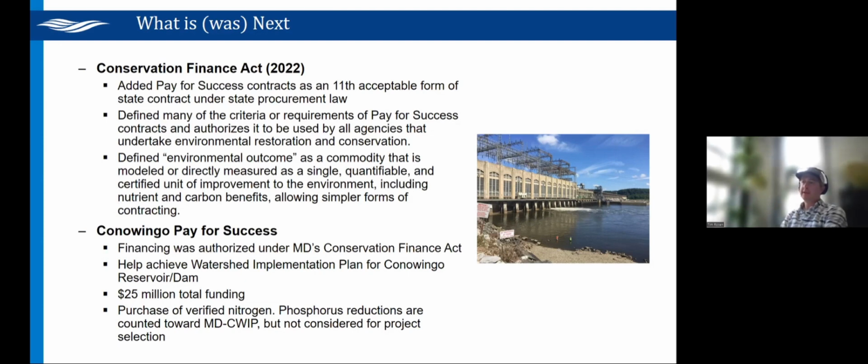And the first program that was administered through the Conservation Finance Act, or I guess you'd say not through, but allowed through because of the change in legislation, was the Conowingo Dam Pay for Success. So the Conowingo Dam is the most downstream dam on the Susquehanna River. And the Susquehanna River is the largest nutrient, sediment and phosphorus load source to the Chesapeake Bay.